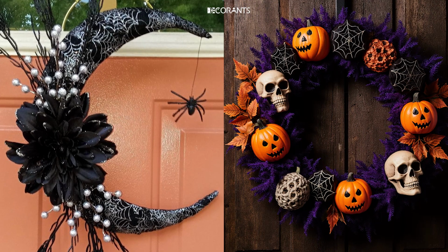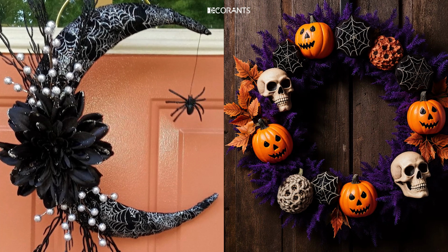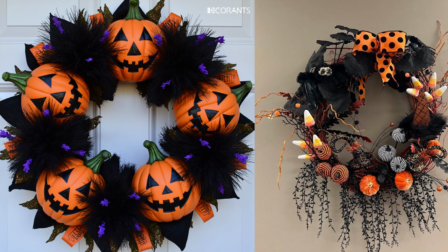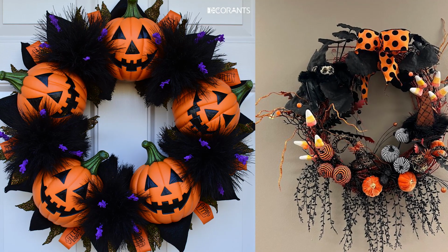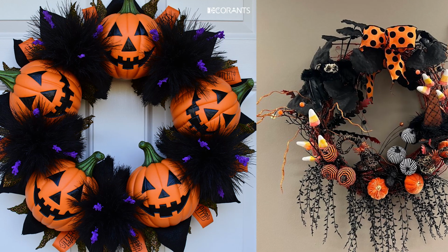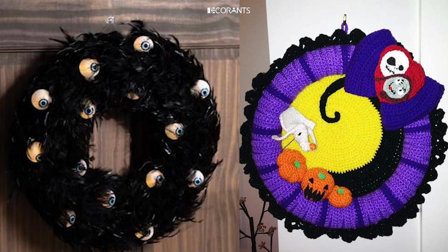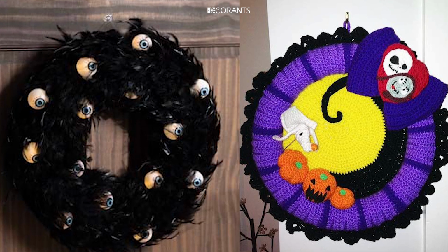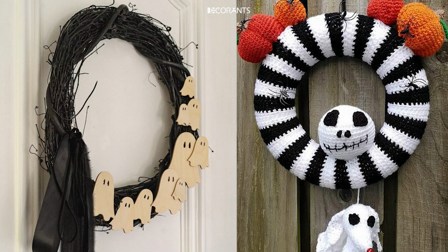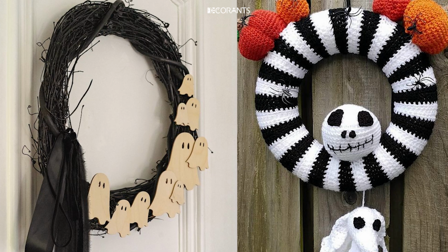DIY also allows for experimentation. You can build your wreath layer by layer, adjusting along the way until it feels just right. Maybe you realize it needs more texture, or it's calling for a bold central piece like a witch's hat or small cauldron. That process of building, of making, remaking, and perfecting is part of the magic. At the end of the day, DIY wreath making is a celebration of Halloween's most powerful tool, creativity. It's where spooky meets soulful.